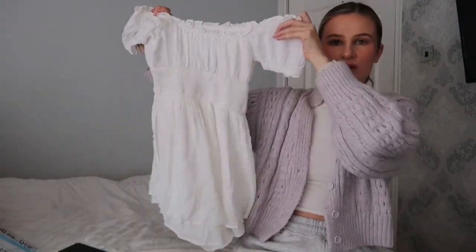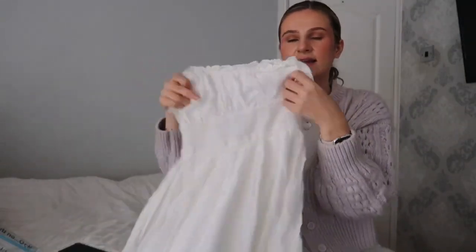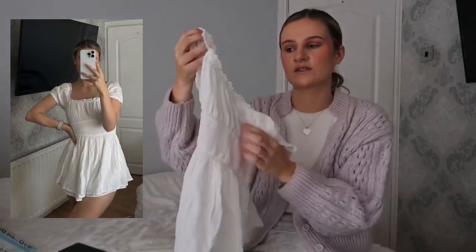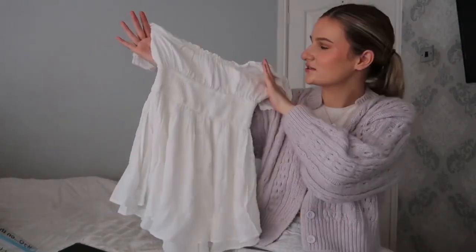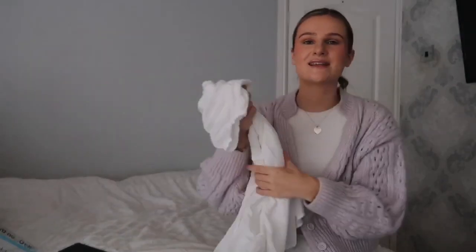But yeah, I really, really like this. It's just so nice. Again, it's just so easy to dress up. You could dress it up or dress it down. You could wear nice sandals, trainers, heels, whatever. It's just perfect for summer, and it will be coming to Bali with me, but I just love it. It's so nice, and obviously because I love this one so much, I had to buy it in other colours.